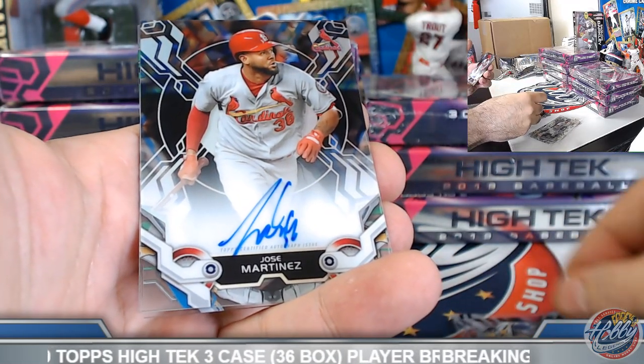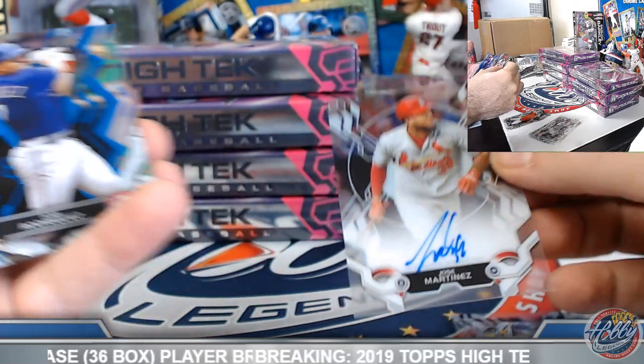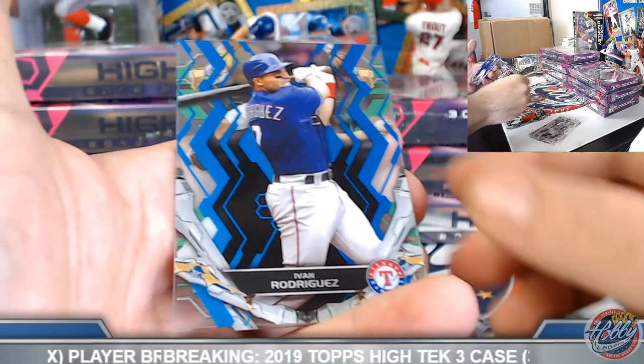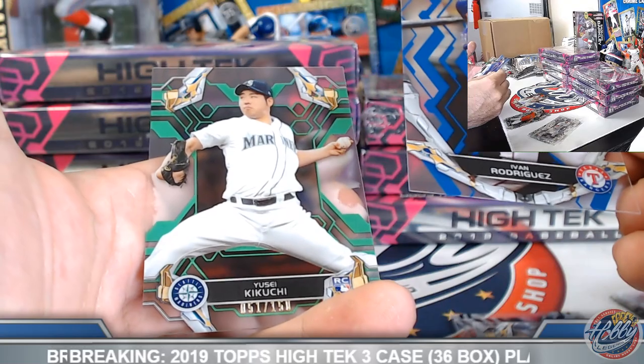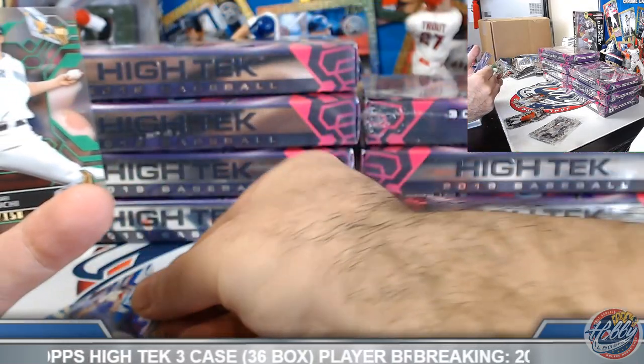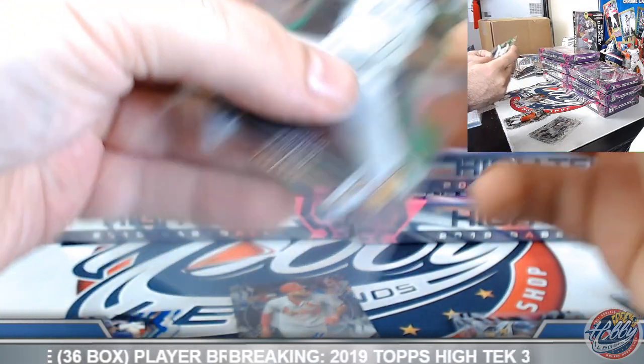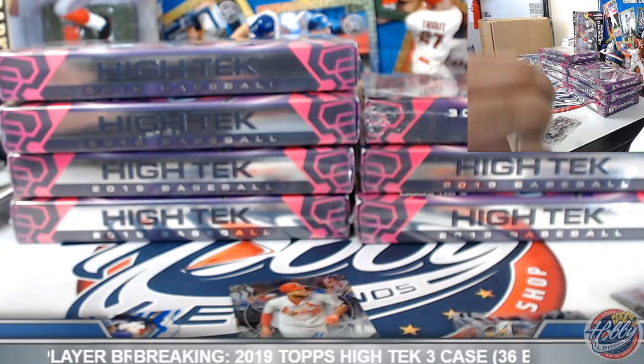Jose Martinez. Hey, John. How's it going, buddy? No Sheffield or Kyle Tucker action of note yet here. Well, there's his teammate, or future mate at least. Pudge on the blue. Kikuchi green out of 150. So no time lost there, but let's see if we can get you on the board, good sir.